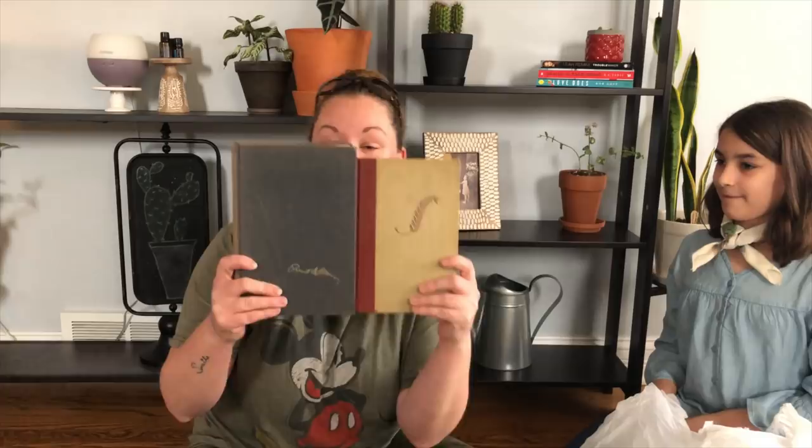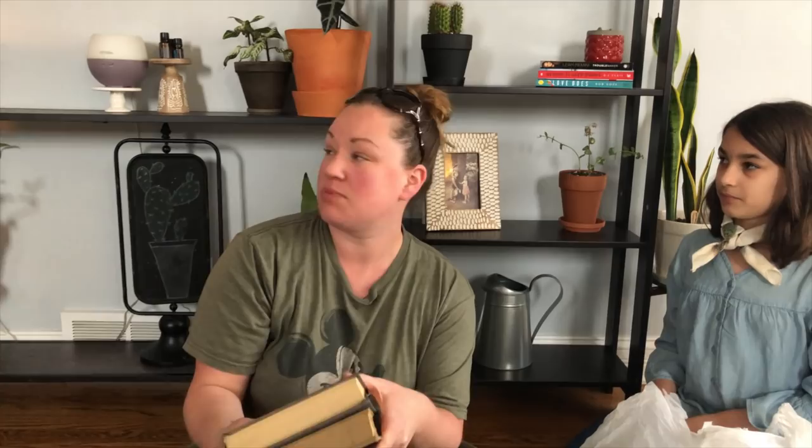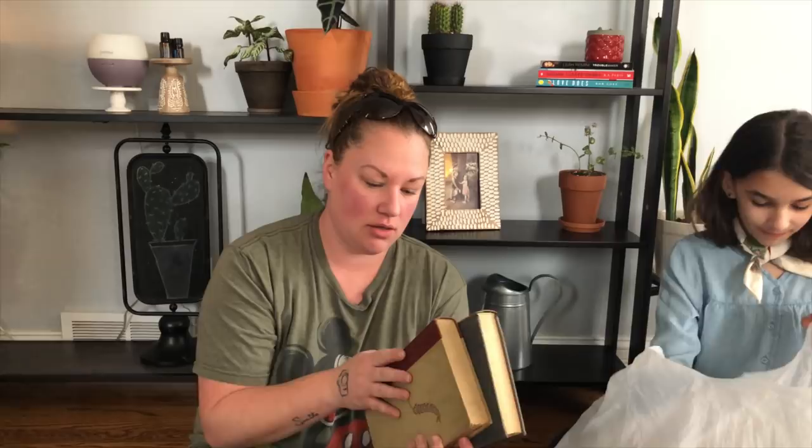And then, I'm glad he's up here because I bought these for him too. He's a photographer and he does staged photo shoots. We have a little studio set up in our basement and I thought these are really cute to use as props. So we got these for $1 each. One is by Ernest Kagan, and the other one is The History of Tom Jones. So he's got some reading to do.